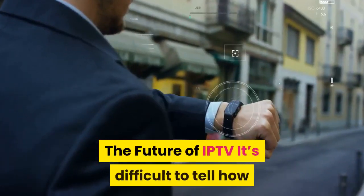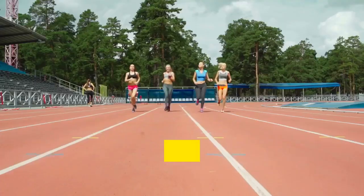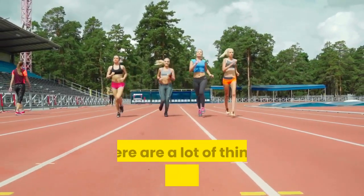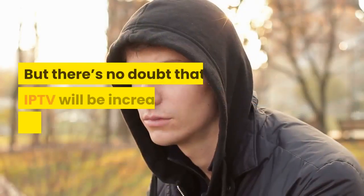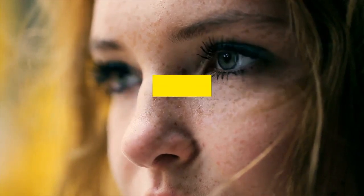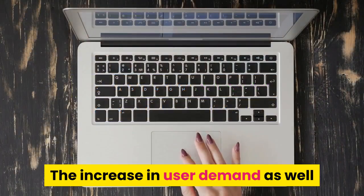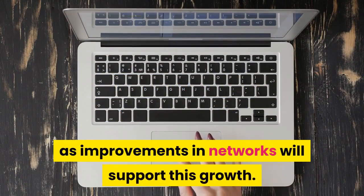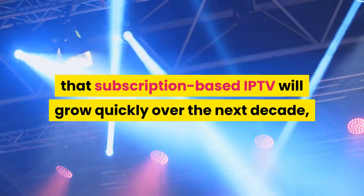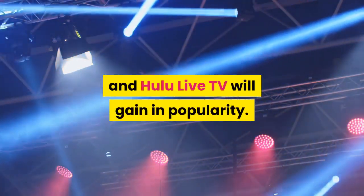The future of IPTV. It's difficult to tell how many people are using IPTV services at the moment. With the wide variety of providers, different formats, and a huge amount of pirated content available, there are a lot of things to keep track of. But there's no doubt that IPTV will be increasing in popularity. Grand View Research estimates that the market will be worth over $117 billion by 2025. The increase in user demand as well as improvements in networks will support this growth. Grand View also predicts that subscription-based IPTV will grow quickly over the next decade, suggesting that services like TV Player and Hulu Live TV will gain in popularity.